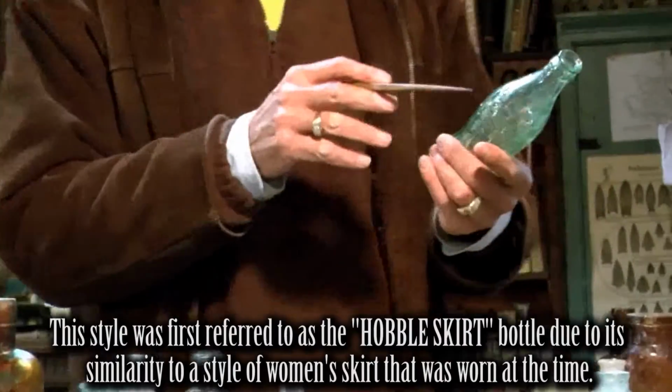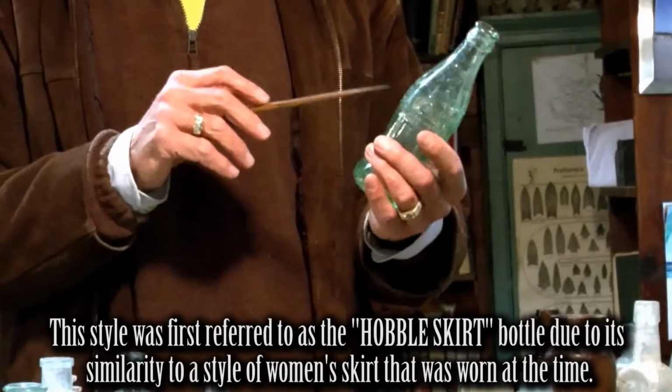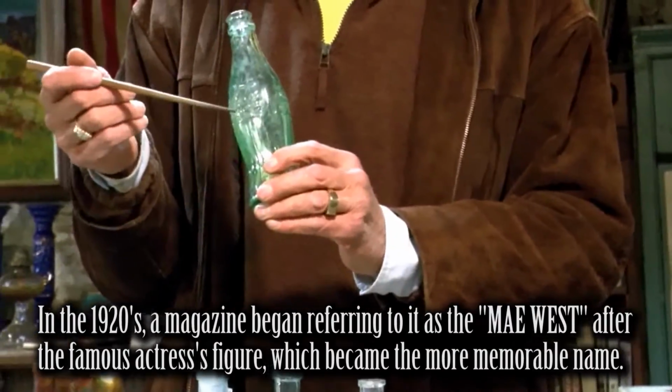Now what's interesting about this Coke bottle, it's dated November 16, 1915. This is the very first year they made the Mae West style Coke bottle.